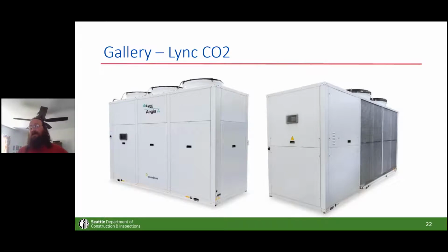Most commonly, they do not have 460 available. It's 208 generally. So if you wanted to use it on a mid-rise, you've got to have a step-up transformer, which is not the end of the world, but just know that. They do have their own line of tanks, 250 to 1,000 gallons worth. I'm not 100% sure if you have to use their tanks. Some manufacturers are kind of persnickety about letting you use aftermarket tanks, but you've got good options with them.